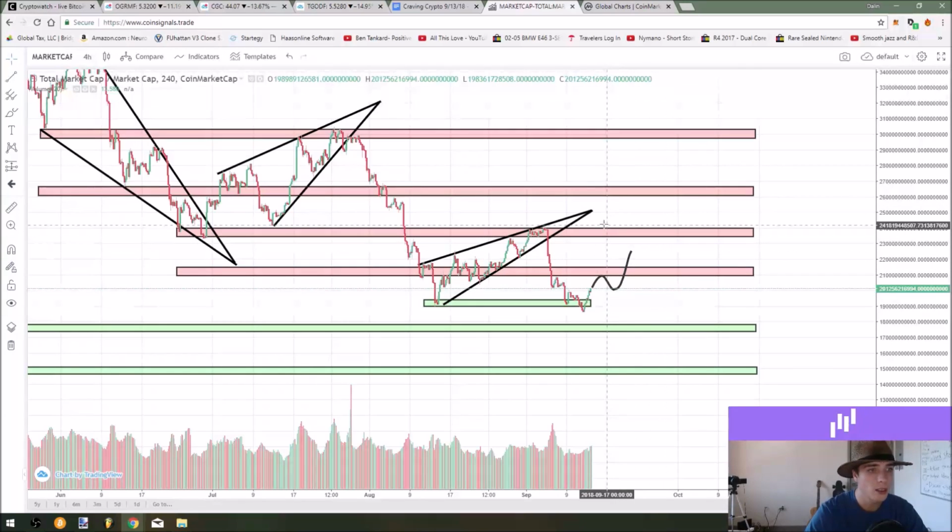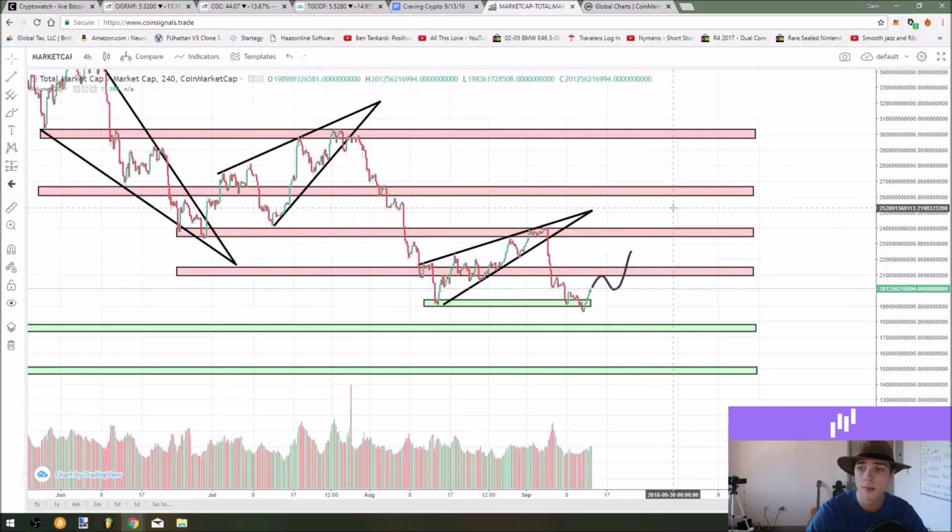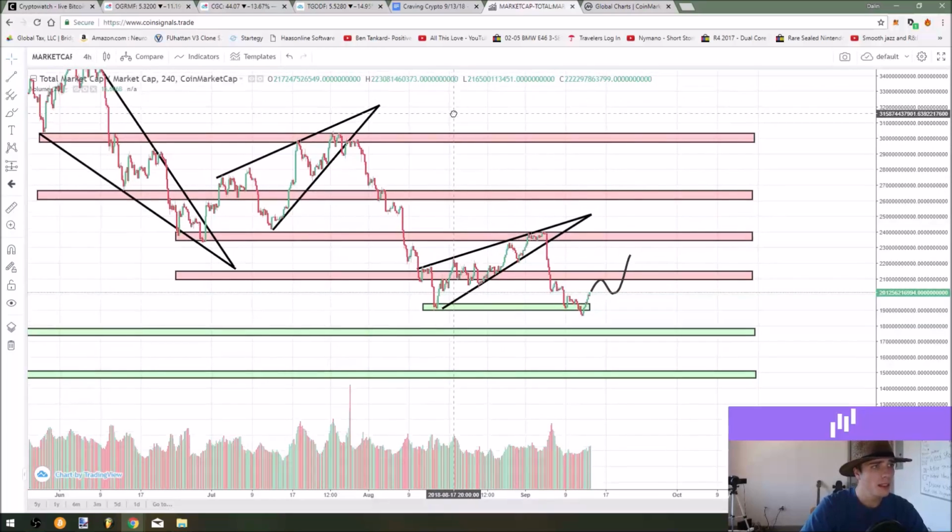So it's always good to accumulate those long-term positions, buy when everybody is extremely fearful, and sell when everybody is extremely greedy. And in the long term, everybody's really fearful right now, so it's a great time to be accumulating. But yeah, overall things are looking really good.